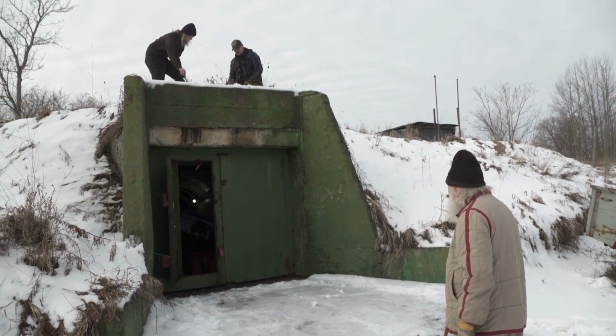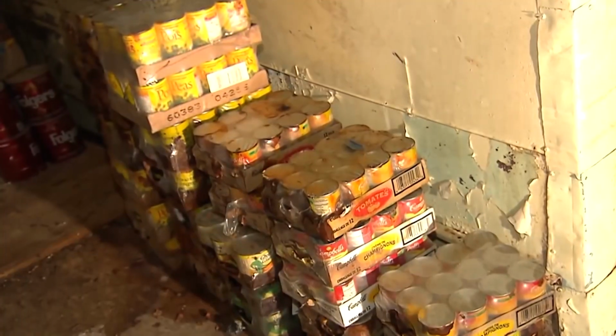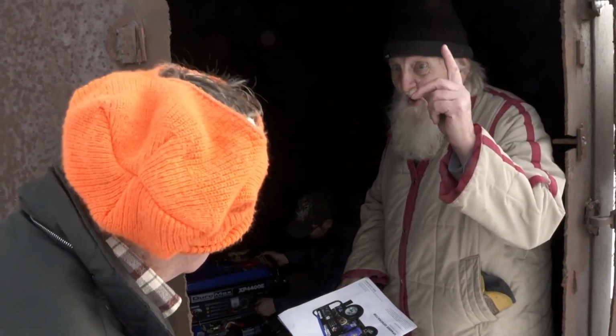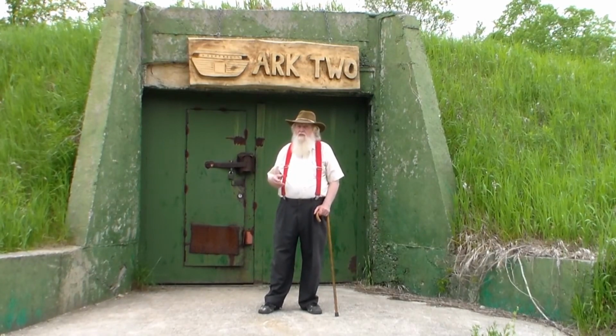Now, to be clear, the bunker has clearly aged over time. But Bruce Beach hasn't given up and keeps his bunker battle-ready. He has to restock the food once every 10 years since it spoils. Now, Beach himself said even he doesn't know how many tons of food he's had to throw away all these years. Currently, Ark 2 is the largest private bunker in North America.